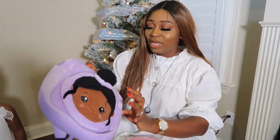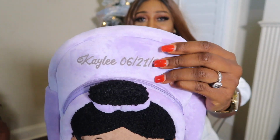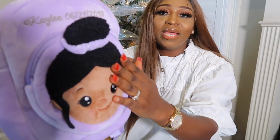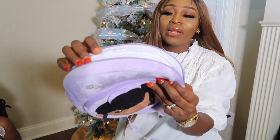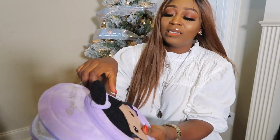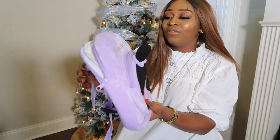So like I was saying, this one is engraved, and this one is for Kaylee, and it has her birthday on it. So I don't know if you guys can see. Ignore my nails, I didn't get a chance to do that. But yeah, it's so plush, it's soft, it's amazing. It represents the deep skin tone. Oh, I love it, I love it. It has one main compartment right here, and that's how the inside looks. And it has a little compartment right here. Kaylee, this is for you, come get.